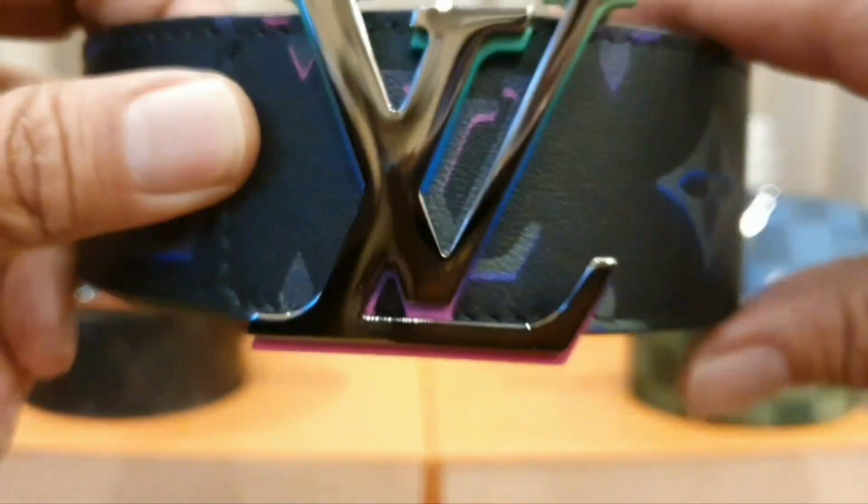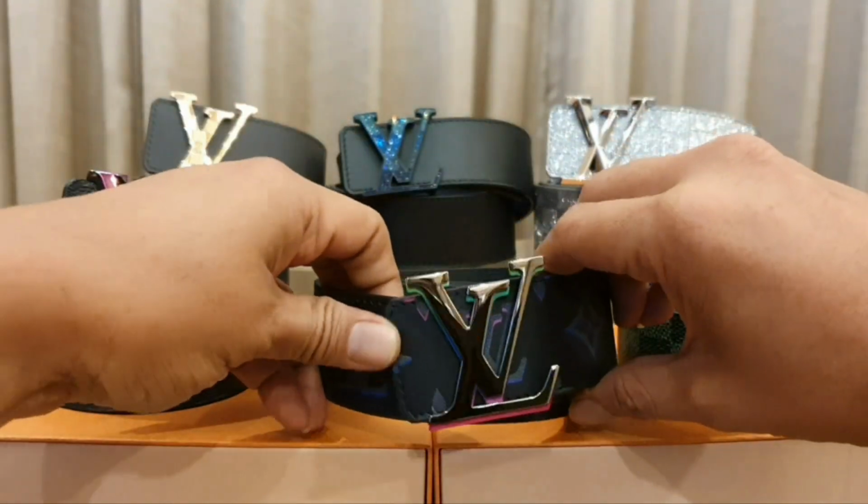By far, my Louis Vuitton belt collection.